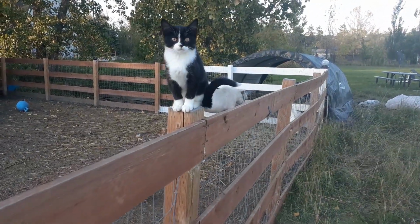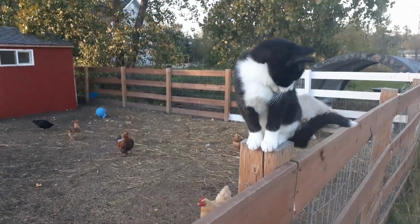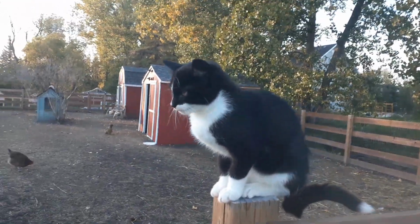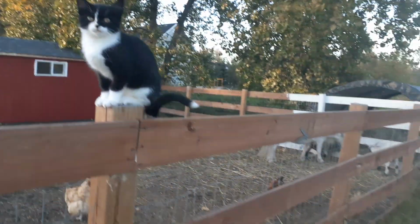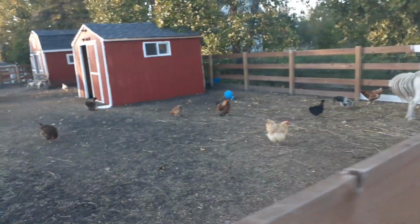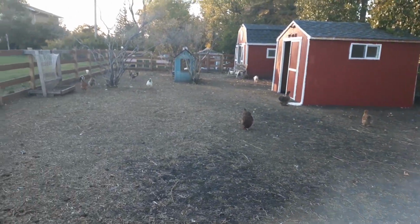That is Gwen, one of our barn cats. She's fantastic and beautiful. Isn't she? Gorgeous. Very photogenic, Gwen. Not like your brother Damien.